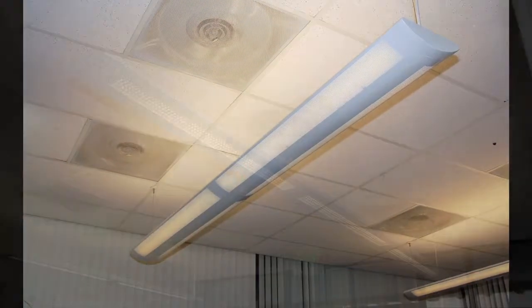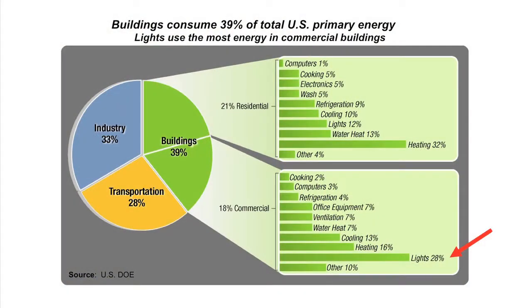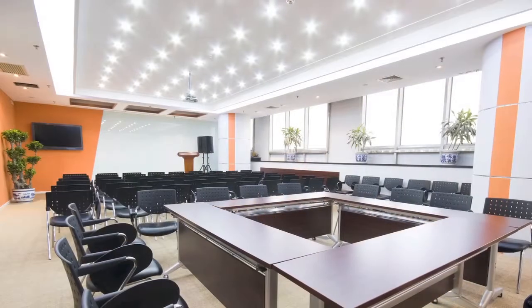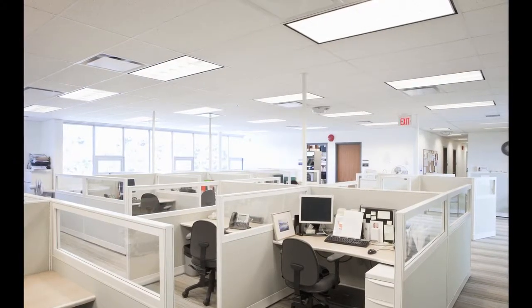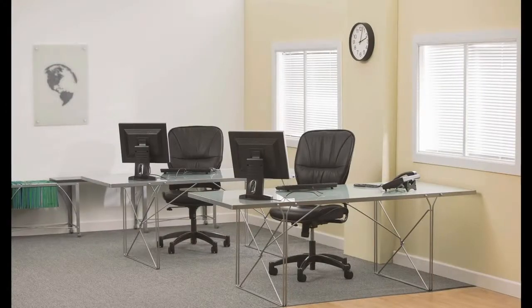While lighting sources continue to increase in efficiency, this electrical load still remains the largest in commercial buildings. And much of lighting usage is really not necessary. Many spaces are over-illuminated, often not taking into account the daylight entering the space or the fact that the space may be vacant much of the workday.